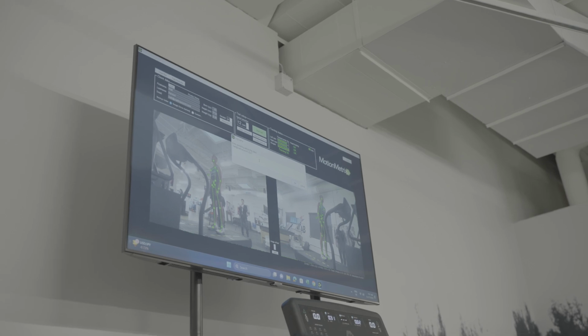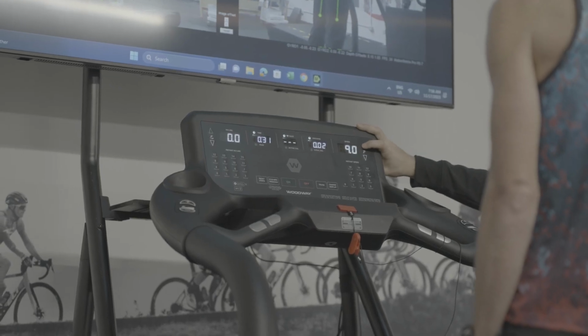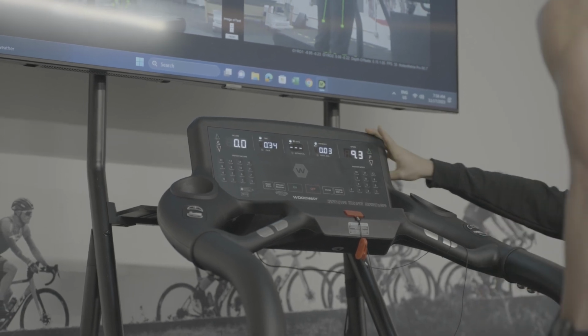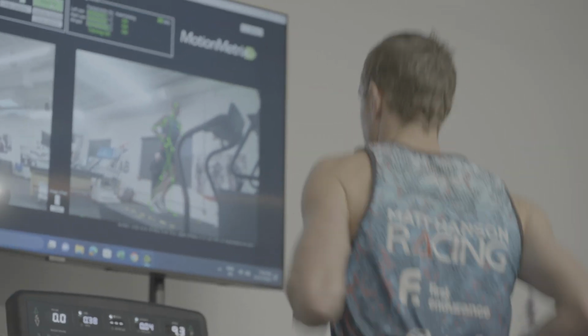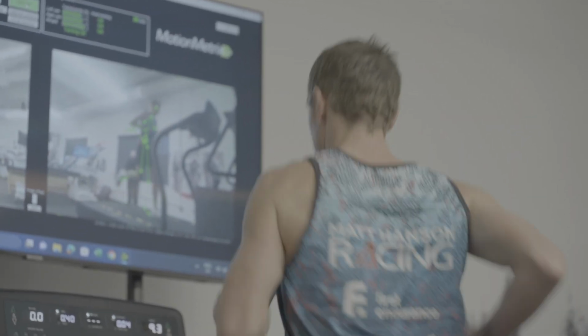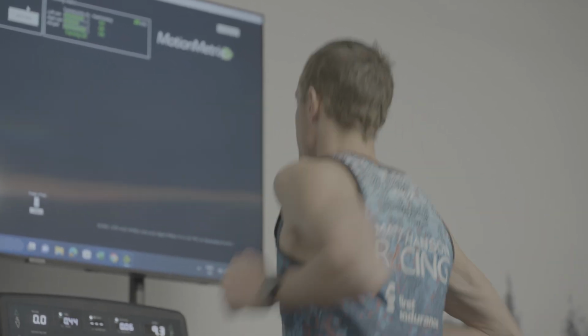You can't process it while you're running at 5-minute mile pace. So that all comes after the fact. So it's really just kind of get on and go through the motions and then assess the data afterwards. And the data that you get back is actually quite complex.